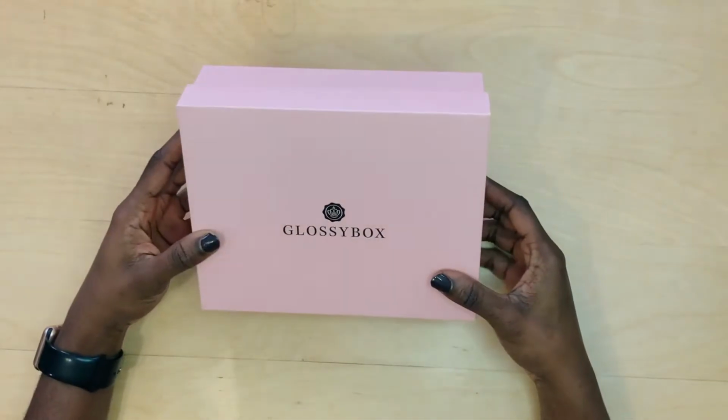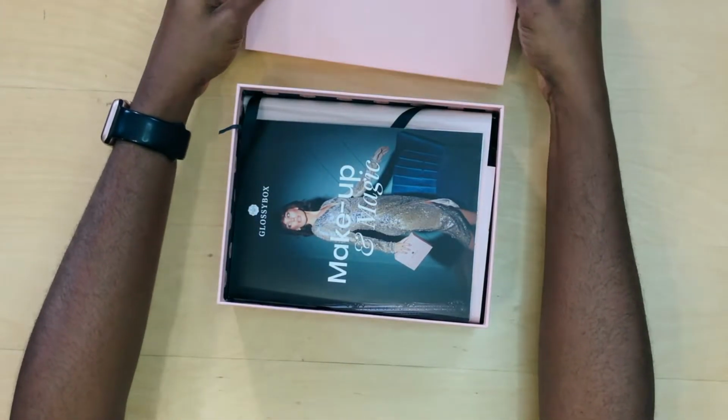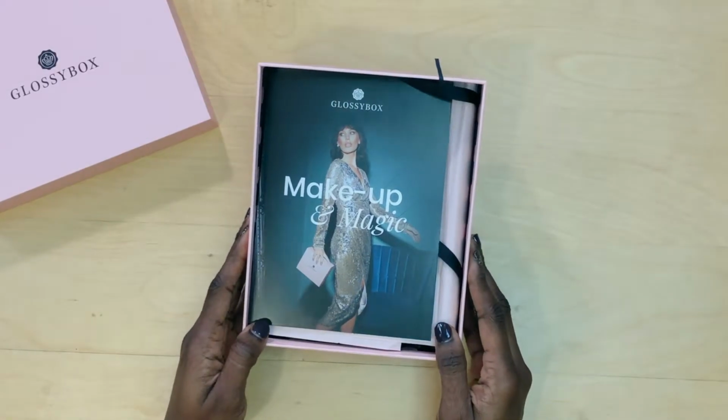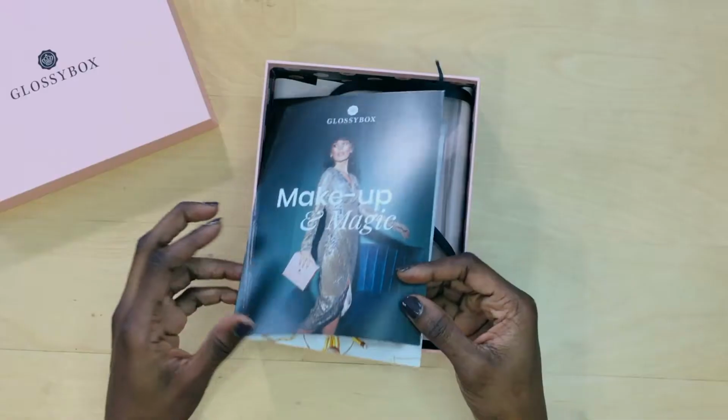Okay. So it is so pretty. It's such a pretty pink. I love pink. As you can see, I'm wearing pink. Anyways, let me get into it. I'm going to unbox it. Look at that. That is so cute. I love the way they present their boxes. This is one of the best well-packaged subscription boxes that I ever received. I love the color. I love the way they put their things together.